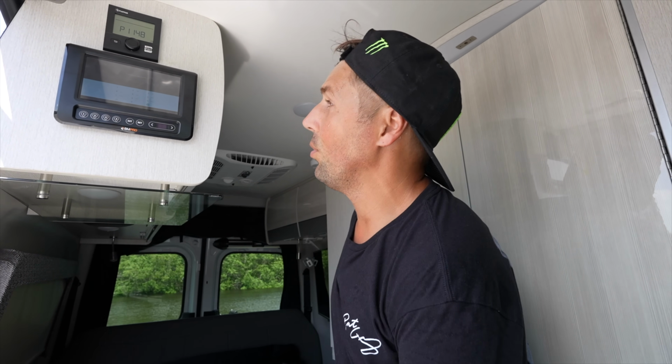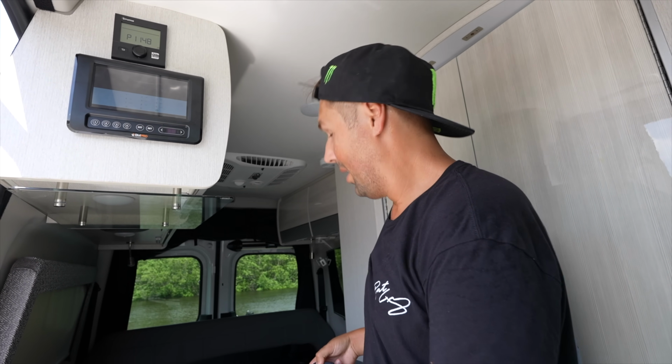So I clicked the RV Master app, which is supposed to be able to control all this, but it is pretty much the most annoying app I've ever seen in my life. Now the reason why is because if you open up the RV Master app, the only option it lets you try to do is to pair this device with your phone.